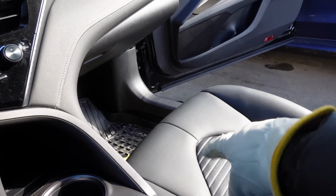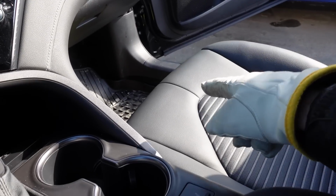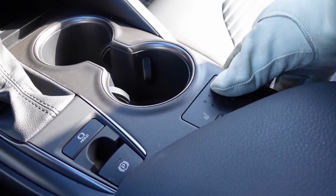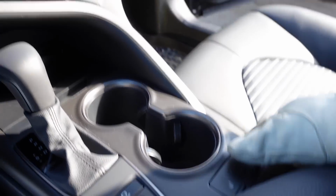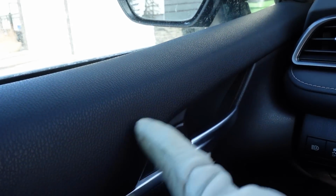I can preheat the seat better for Johnny Appleseed to climb on in there. I can have his seat warmed up first by just hitting his button and mine at the same time. Whereas the Benz, like I said, it's on the driver door or the passenger door in this position.